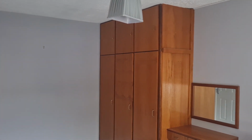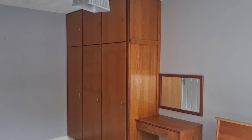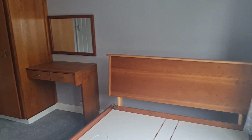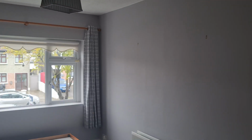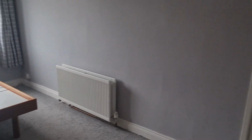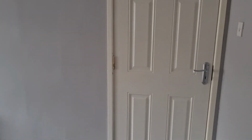So also this room had original wardrobes as well. Love these ones. Like you can tell that that's sort of my style. And they left us this bed as well, so it's all just a matching set with the dressing table, wardrobes, and the bed. And yeah, just love that furniture. I can see that being painted really nicely.